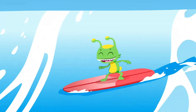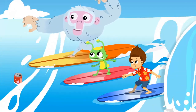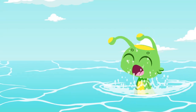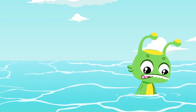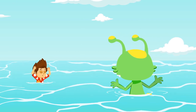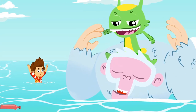What a great day to surf. Groovy Rider and Monkey are really enjoying themselves. Was that a can? A jug? A bottle? Uh-oh. Is everyone okay? Groovy? Rider. Woo, woo, woo, woo. What about Monkey? There he is.